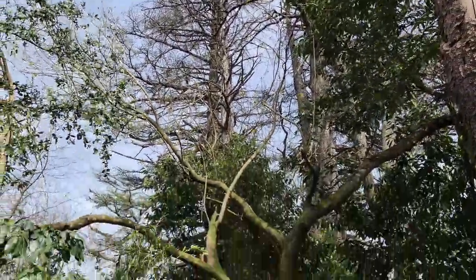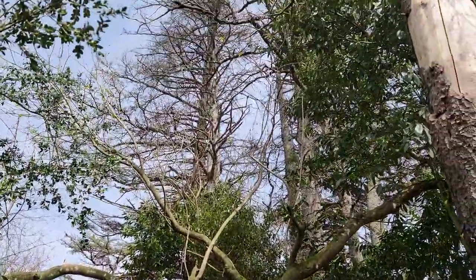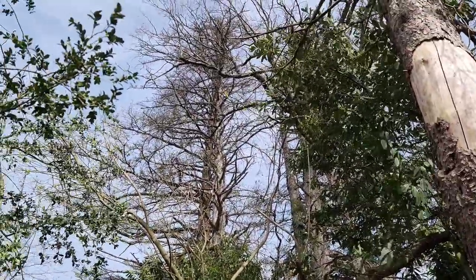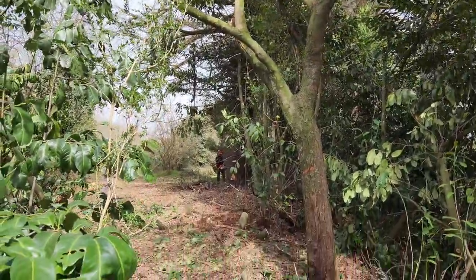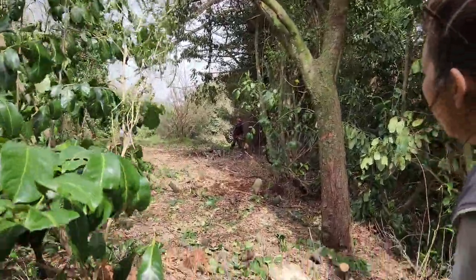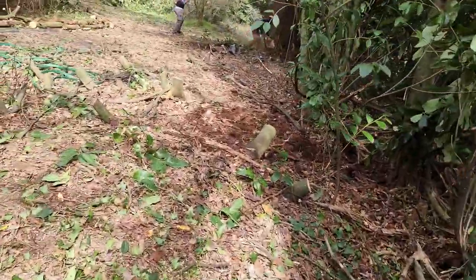So it's the biggest one that he's cutting at the moment. For now. Well, yeah. The branches up there are almost the same size as the trees he's cut in our forest. What are we doing? Are you watching it falling off? No, I don't think so.